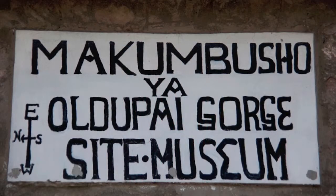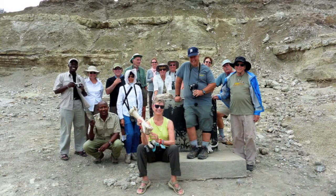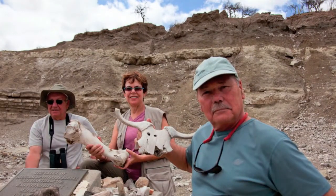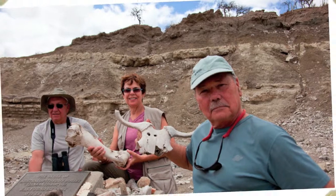Olduvai Gorge is one of the most important prehistoric sites in the world and has been instrumental in furthering understanding of early human evolution. Archaeological finds date from 100,000 years to 2 million years ago.